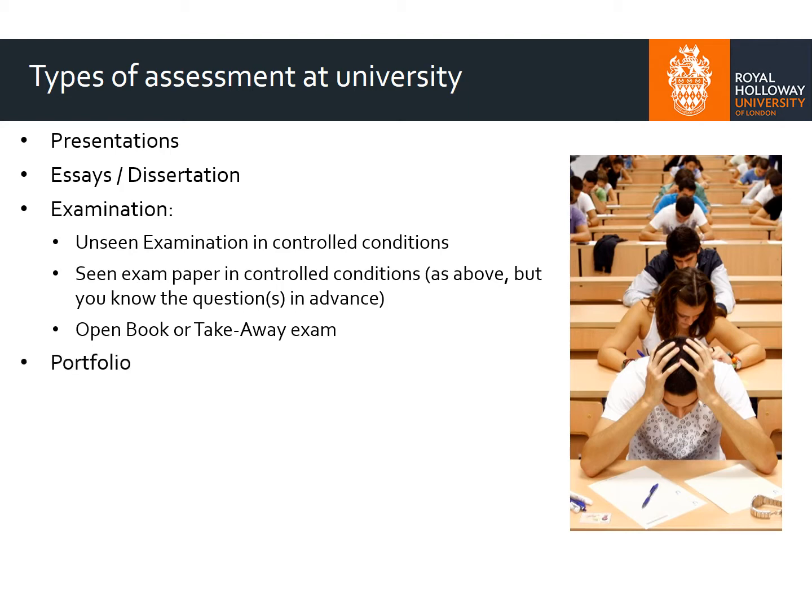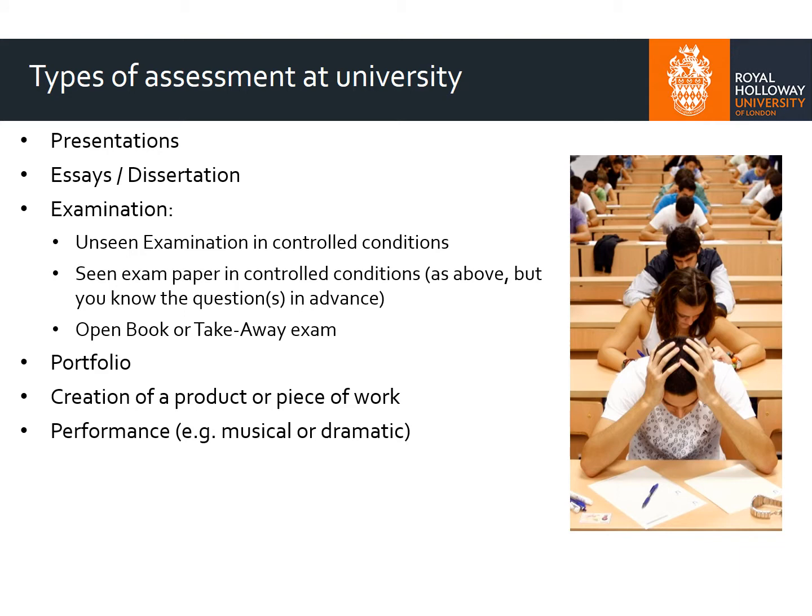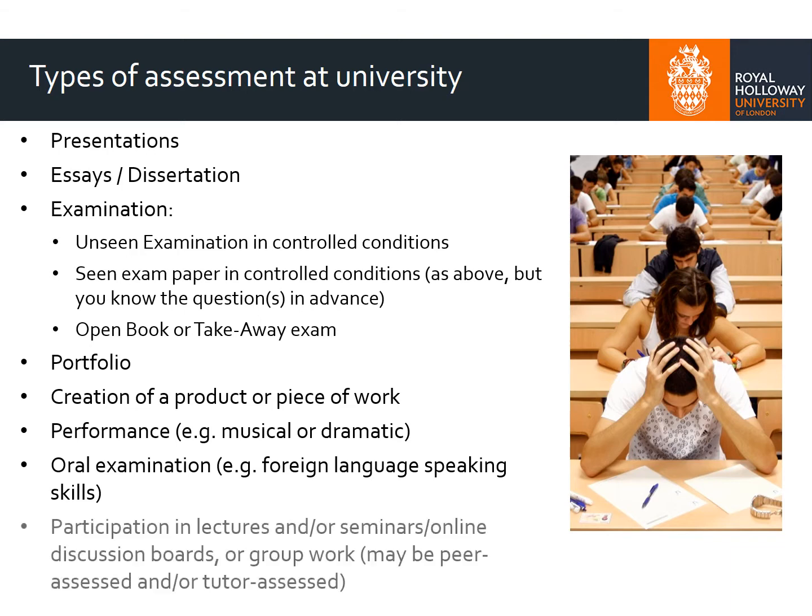If you're doing an arts or creative course, you may be assessed on your portfolio, so that's what you submit as part of your modules. Similarly, you might have to create a product or a piece of work, particularly with things like media arts or drama and theatre studies, creating a production, and you're assessed on the actual production itself. And similarly, a performance, so if you do music or drama, doing a performance, maybe how you're assessed. If you're doing a language, again, this might be more familiar if you already study languages, but doing an oral examination where you have to speak is a common method of assessment.